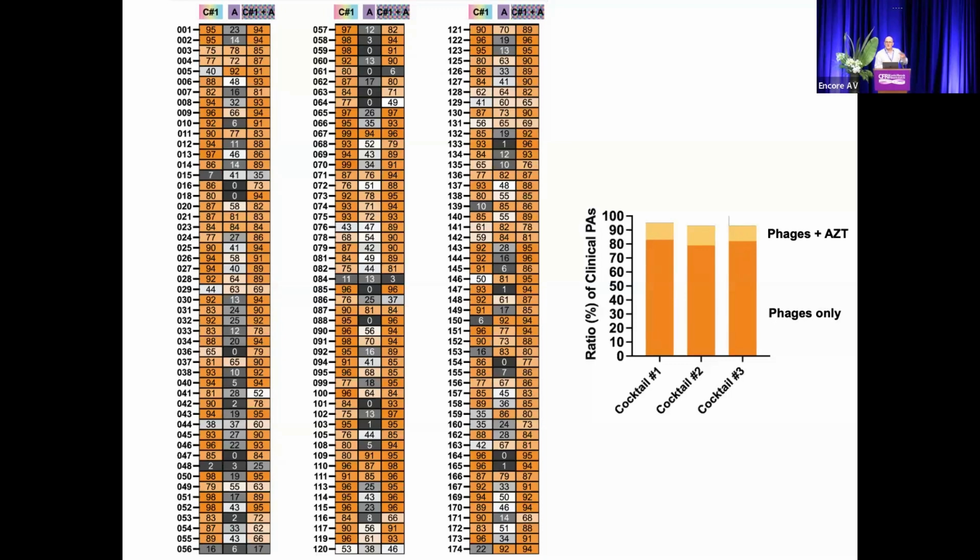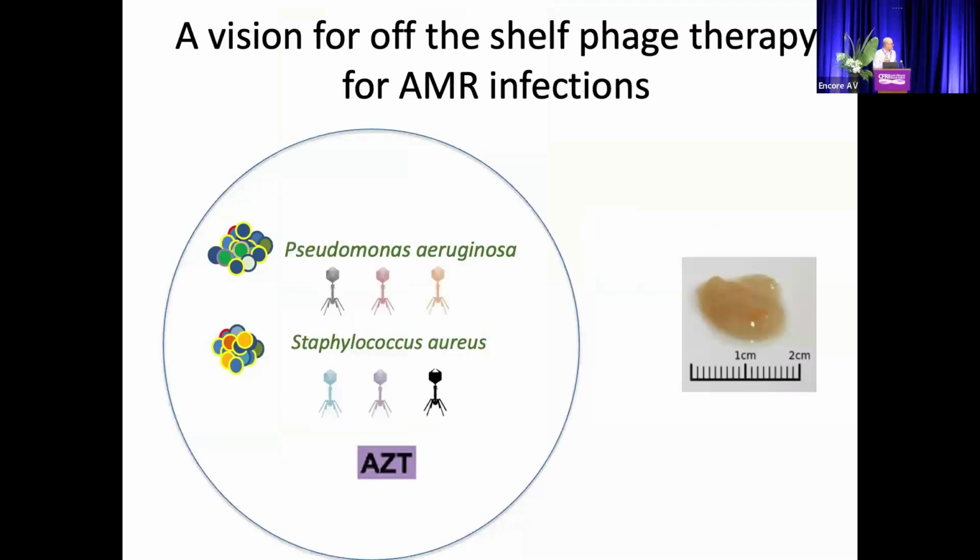Does that make sense? We also have data like this for, again, Staphylococcus aureus, and we've looked at this in the context of biofilms. And where this begins to get you, beyond having cocktails of therapy that can cover broad things, is actually, I hate to say it, but commercialization. Because once you have cocktails like this, you have a product. And once you have a product, you can get industry interested. And once you can get industry interested, then other things open up, in terms of reimbursements, in terms of developing this. And this is, I think, the space where we want to go. Does that make sense?